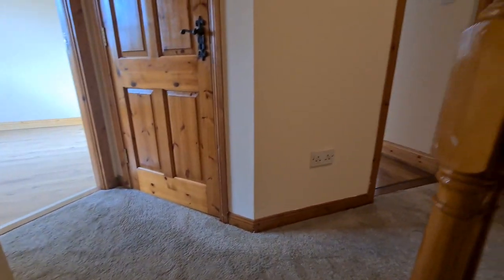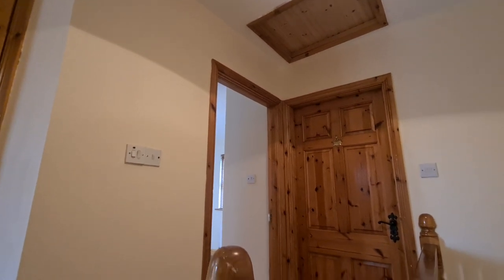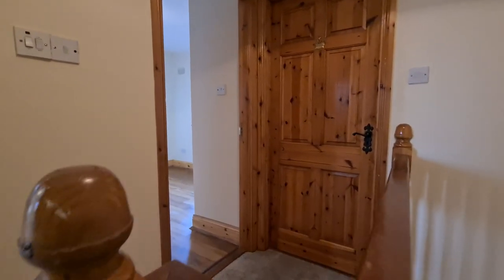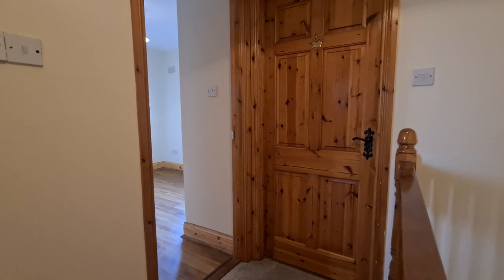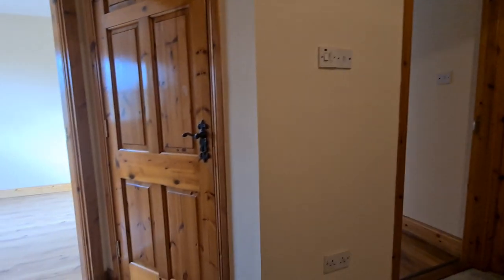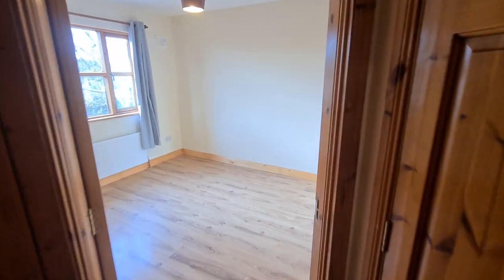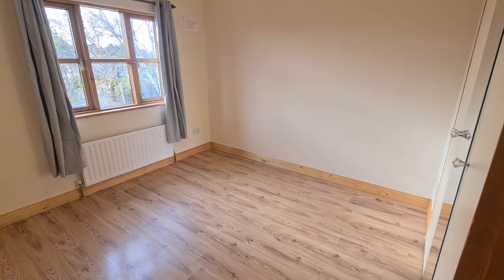So as we arrive onto the first floor landing, just to give you an idea again, we've come up the stairs onto the landing. You have access to additional attic storage. The door straight ahead of me here is into the front of the house. So you have your main bathroom and a bedroom here to the front. You have your hot press house with immersion tank and shelving here in the middle. And then you have 2 bedrooms to the rear of the property.